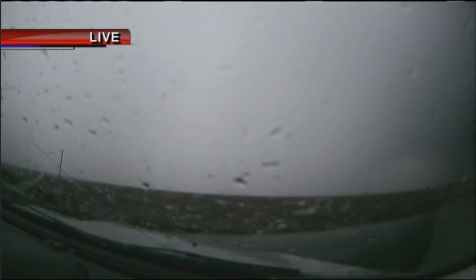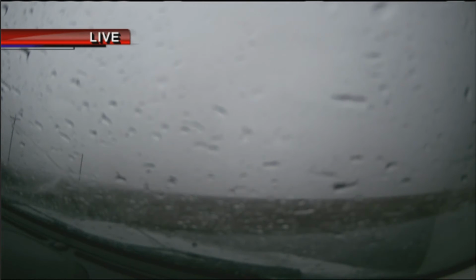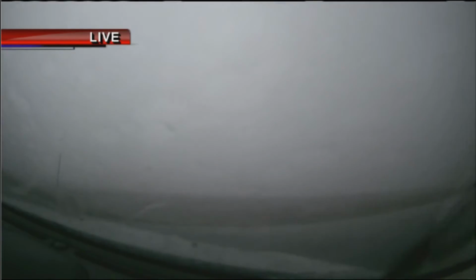There is a report coming in 7 miles west of Tennessee, about 2¼ inch hail along Highway 136. So that is on the other side of you, isn't it? I believe so, yeah. That'd be north of 136. I'm currently sitting south of 136.